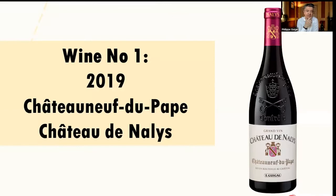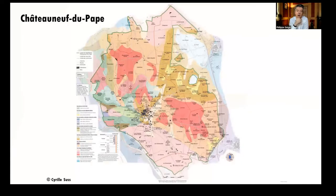So this is the first wine, the Châteauneuf-du-Pape Château de Nalys, on the last vintage produced and bottled, that is to say 2019. And it's very important when you look at the map to say that Nalys is located in the very heart of Châteauneuf-du-Pape. You can see the village of Châteauneuf-du-Pape, and Nalys is slightly on the right-hand side of the village, in the very heart of Châteauneuf-du-Pape. One piece with 77 hectares, but very fortunately, 4 different terroirs. And we think it's a true richness to have 4 different blocks to express the different expressions of Châteauneuf-du-Pape.